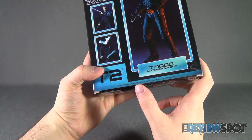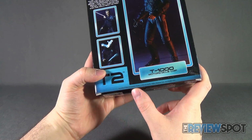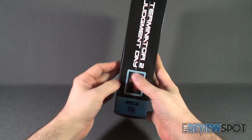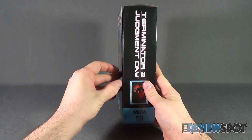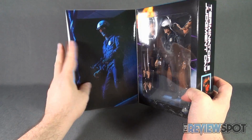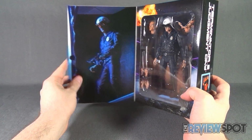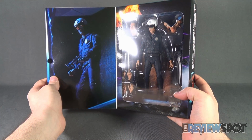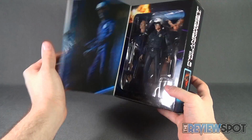By the way, the figure includes 3 interchangeable heads, 2 pairs of hands, pistol, machine gun, and bladed arm. Finally, just before we open up the figure, I want to open up the package so you can see the interior image there of the Motorcycle Cop T-1000 and also the figure and his multitude of accessories on the other side. Can't wait to get this opened up.